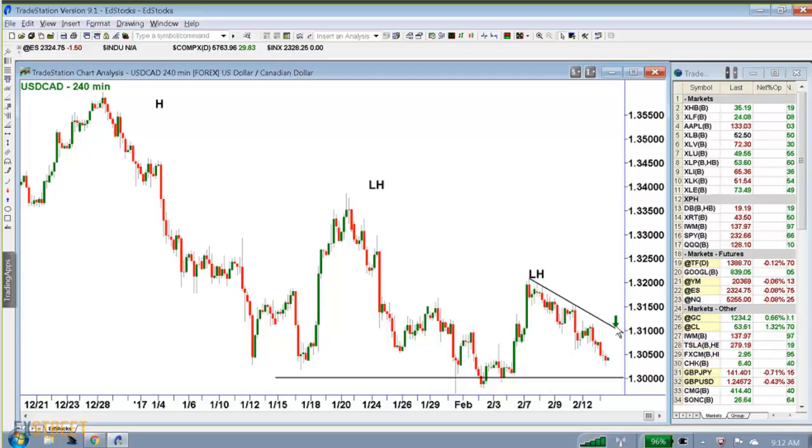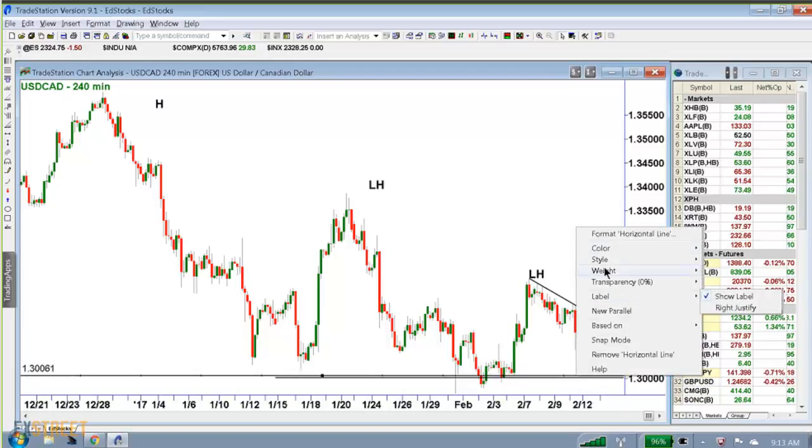So I'm willing to take a shot at this with a 30 pip, 25 to 30 pip stop, 100 pip target, maybe not 100 pips because I'm going to get out before 130. I'll probably get out at 130.05 because it's a huge round number. So this will become a target right about here.